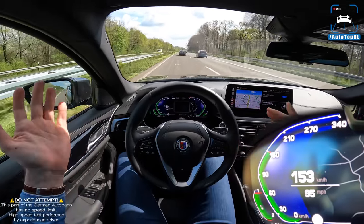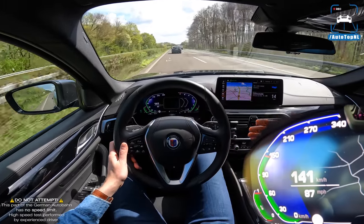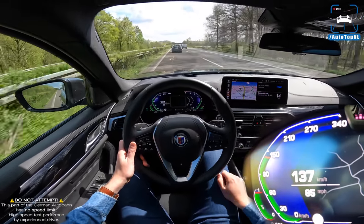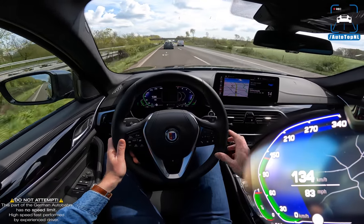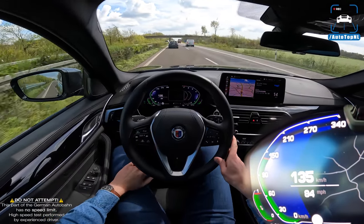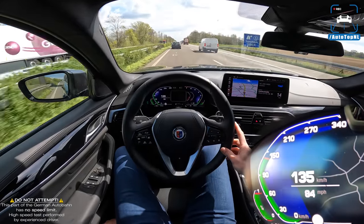Honestly, this has to be one of the best Autobahn cars we've ever driven. The way this thing does 320 is unmatched. It's so comfy, it's so quiet. Oh, it's been built for this, and you can really feel that.